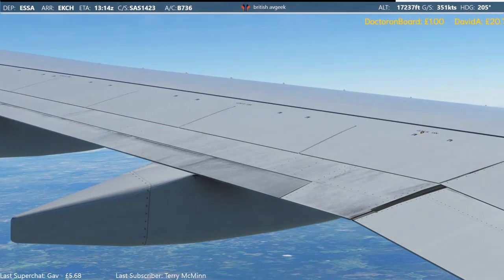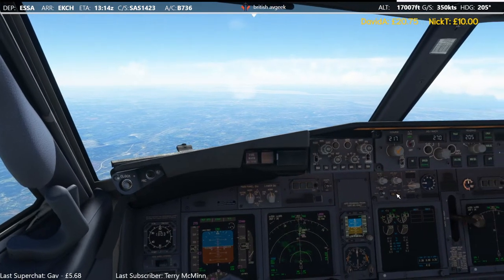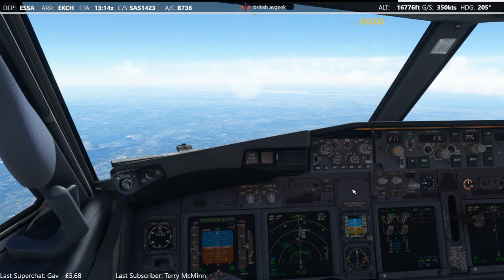Osprey 27 Juliet Mike, proceed direct Lamox for 2 left, Copenhagen. Proceed direct Lamox. Cargolux 2275, welcome to Arlanda. First sector. Taxi stand Romeo 6.